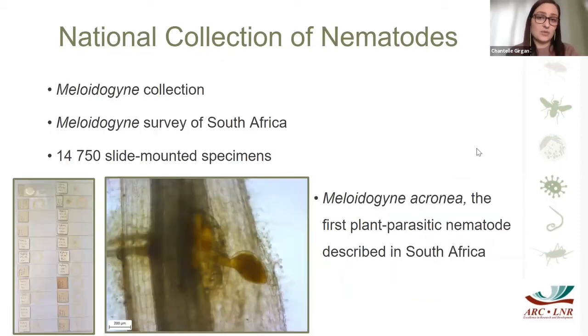Then the second collection we have was donated by Dr. Kent Kleinans. It's the Meloidogyne collection, or the root knot nematode collection. It was started by Dr. Kleinans as a survey of the genus in South Africa. There are almost 15,000 slide mounted specimens. And if you remember my previous talk at one of the NSCF webinars, Meloidogyne acronea was the first plant parasitic nematode described from South Africa.